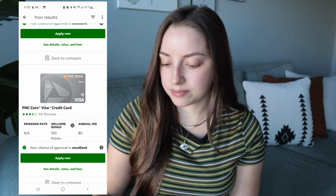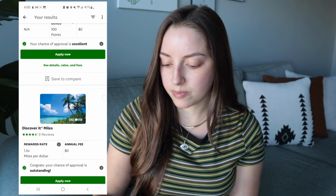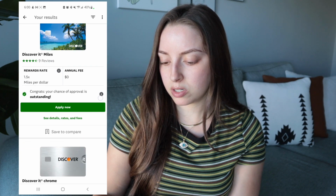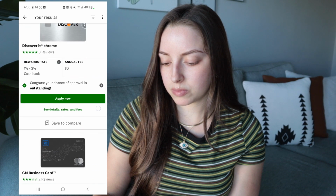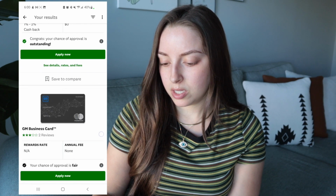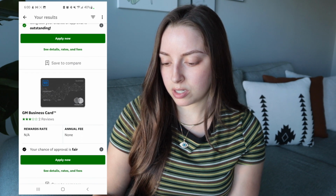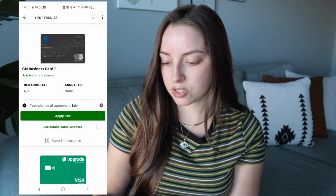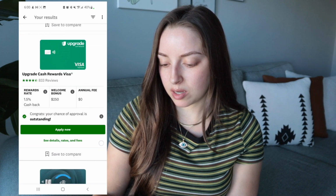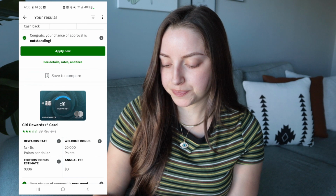PNC Bank, no rewards, that's a no. Discover It Miles, looks like it's a travel card, no bonus. That's just, I don't even know, there's no bonus there though. GM business card, I don't need a business, that looks sketchy, first of all. Upgrade, I already have this card, that's the one that gave me the $400 bonus.